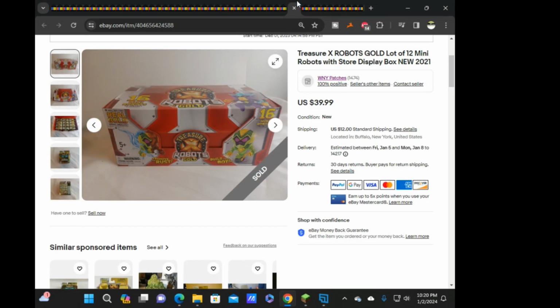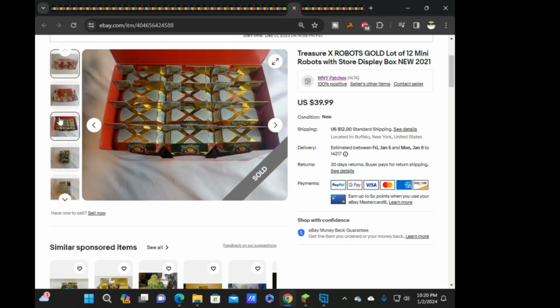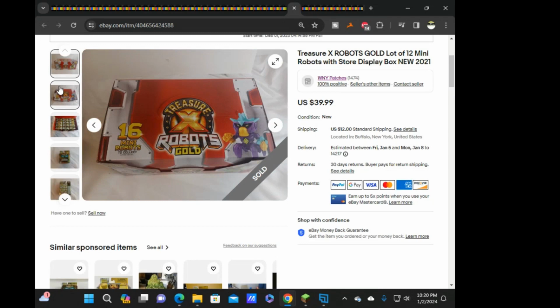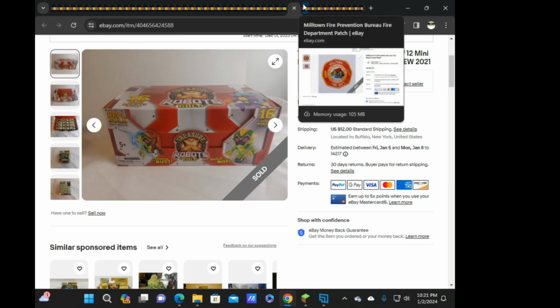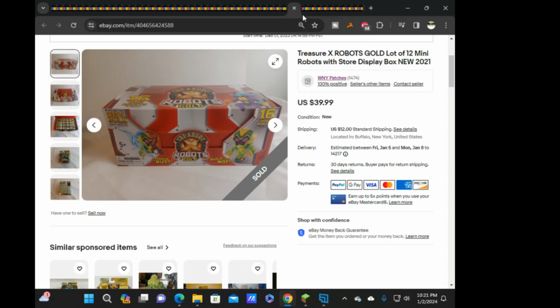Next is this Treasure X Robot Gold, lot of 12, the store display box. Came from that Target pallet that I've made $1,000 on. It was one of the few things that was left. I think the only thing I have left from this pallet is this stupid sand that only retails for $5 and nobody wants it. And I got cases and cases of it. That I think I'm just going to end up donating next year. Toys for Tots, have at it. Because absolutely nobody wants it. So, $40 plus $12 ship.